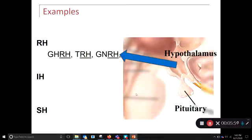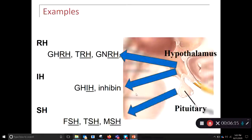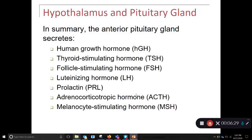So here are some examples. You've got GHRH, TRH, GnRH, gonadotropin releasing hormone. You also have GHIH, growth hormone inhibiting hormone, as well as a little bit of inhibin coming along. You also have, for the stimulating hormone examples, FSH, TSH, MSH. Follicle blah blah blah, thyroid blah blah blah, and melanocyte blah blah blah.